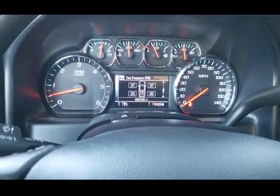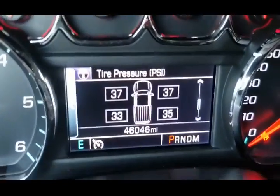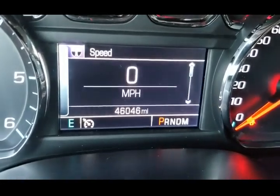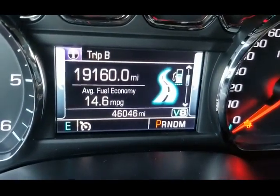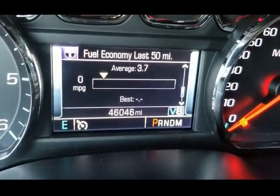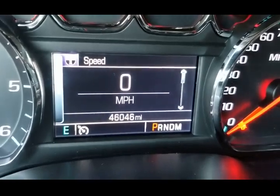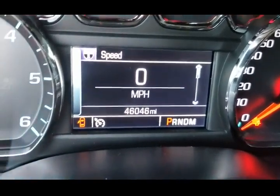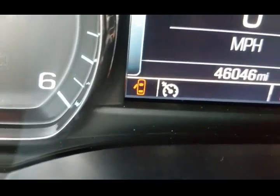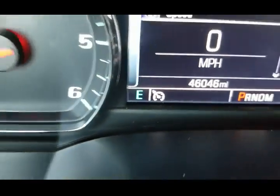Really nice. Look at that. Shows you the tire pressure of each tire. It's really cool. Miles per gallon, all that good stuff. It's got a lot of features. Let's put it back on the miles per hour. Now when you open the door, see right there, it shows you which door's open on the bottom, and it shows you the individual door that's been left open, which is a nice feature.